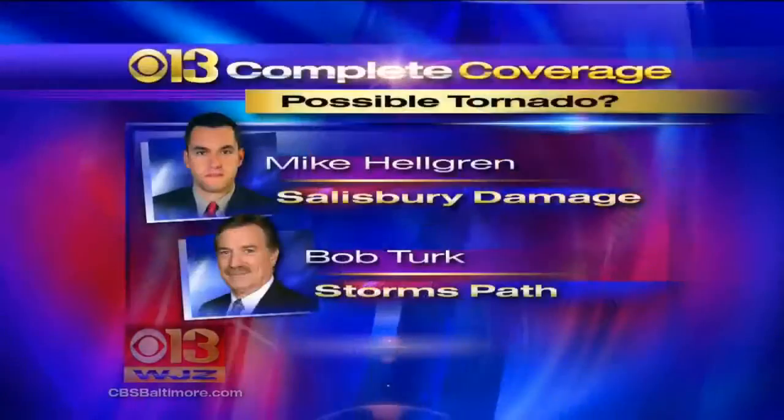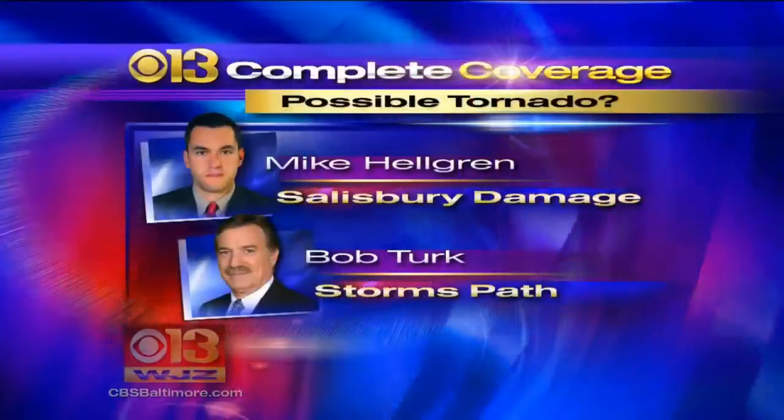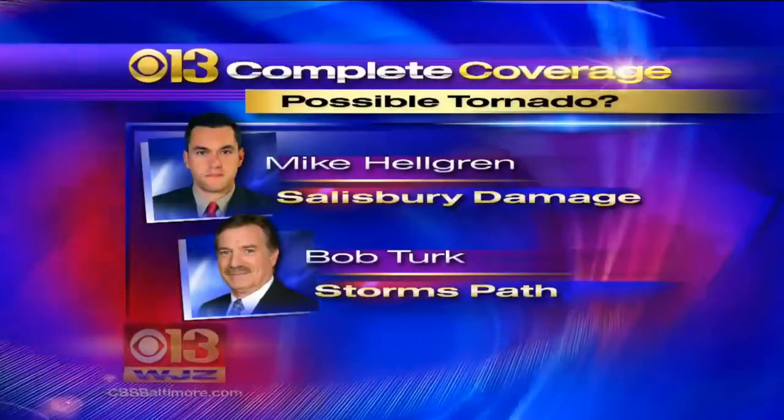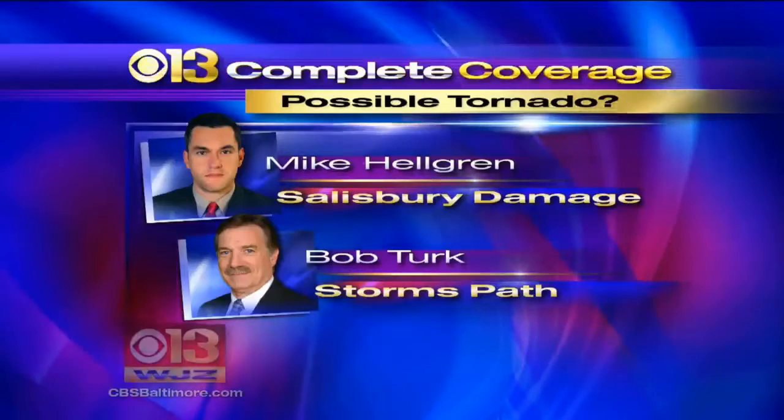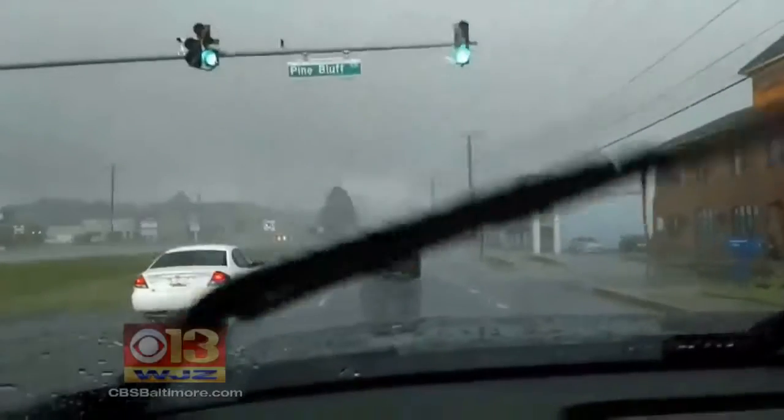Weather moves through Maryland, and now the National Weather Service says it was likely a tornado that struck Salisbury. WJZ has First Warning Weather coverage. Bob Turks in the First Warning Weather Center tracking the storm's path. But first, investigator Mike Helgren is in Salisbury with a look at the damage in some of the hard-hit areas. These were incredibly powerful winds. You can see that in the building behind me that turned into a pile of rubble and metal. And we have new video to show you of cars being lifted off the ground.